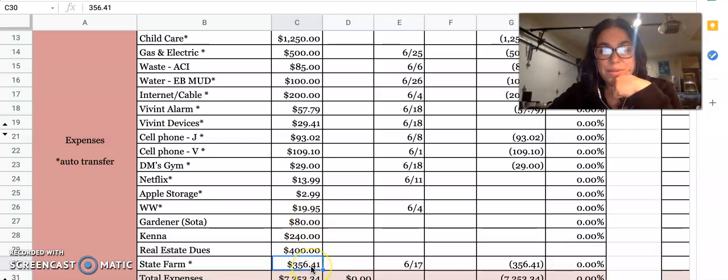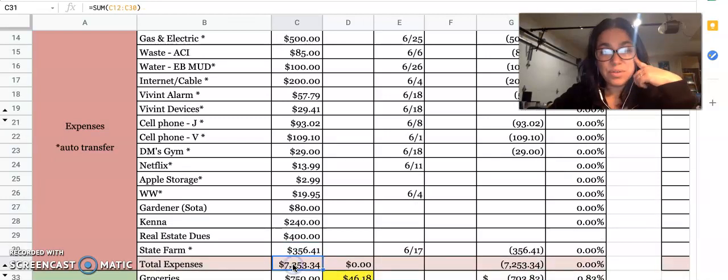State Farm encompasses 9 different policies, so all of our rentals, our life insurance, our 2 cars, etc. So that's a total of $7,200.